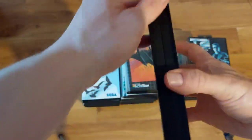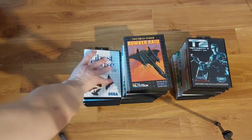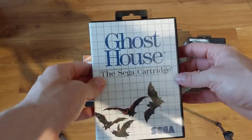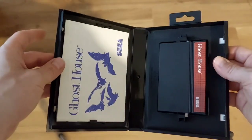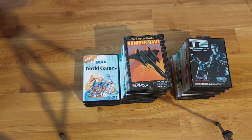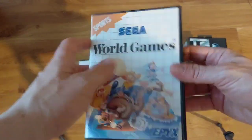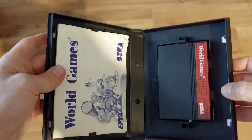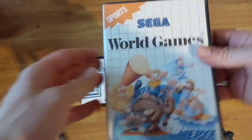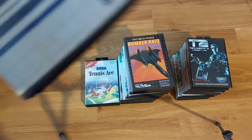We've got this sticker part thing. Nice condition. An early one, probably a little harder to find, I found, than the card game. Although the card is more desirable. It's Ghost House. It's a good game though. World Games, another slightly tricky sports title, but you know, it's your typical epic sports game, mini game compilation.